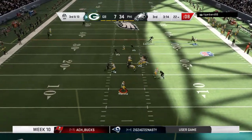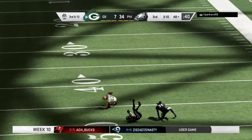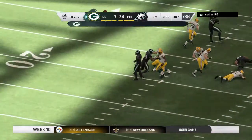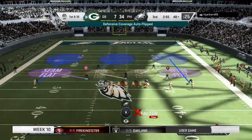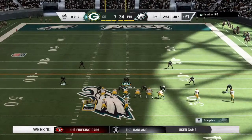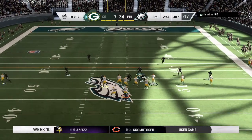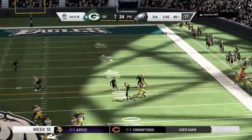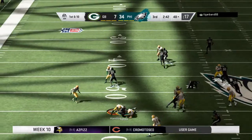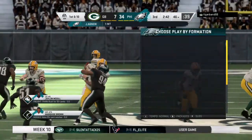Mariota now, and able to find Deshaun Hamilton, complete. And he'll be taken down, but not before they work it across midfield. 75 yards receiving for him now. It's a first down. On 1st and 10, here's Mariota. And they will set up shop at their own 46-yard line.